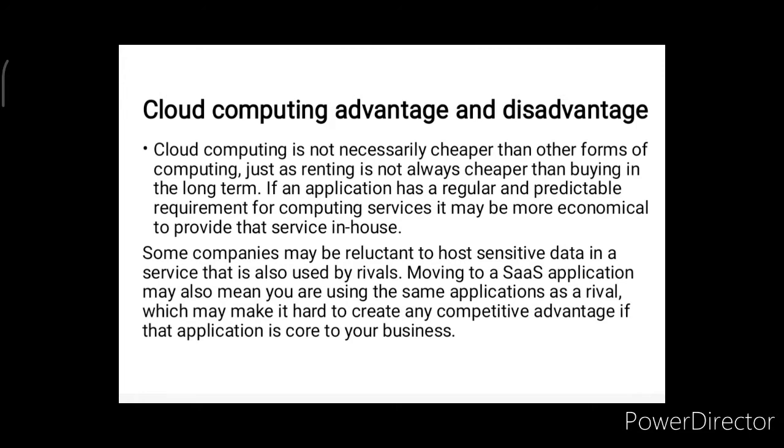service in house. Some companies may be reluctant to host sensitive data in a service that is also used by rivals. Moving to a software as a service application may also mean you are using the same applications as a rival, which may make it hard to create any competitive advantage if that application is core to your business.